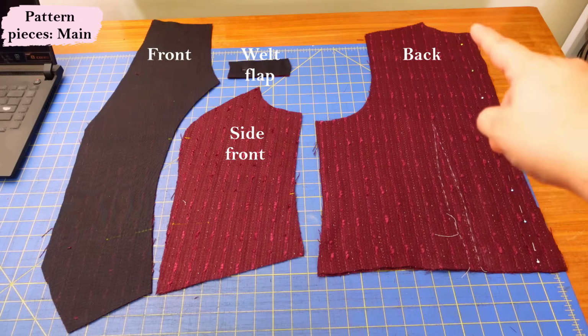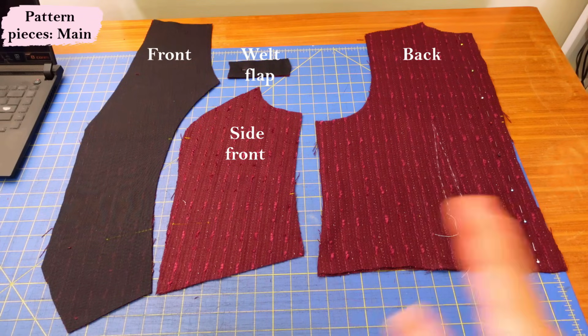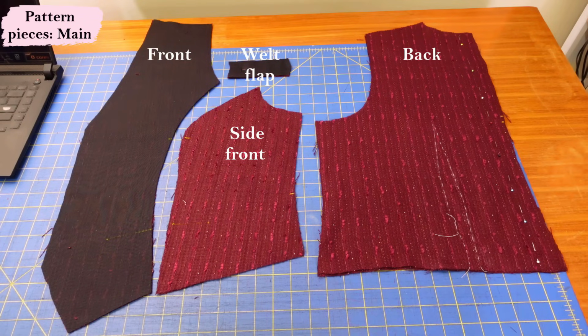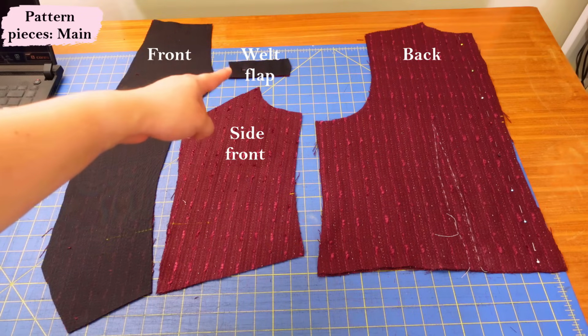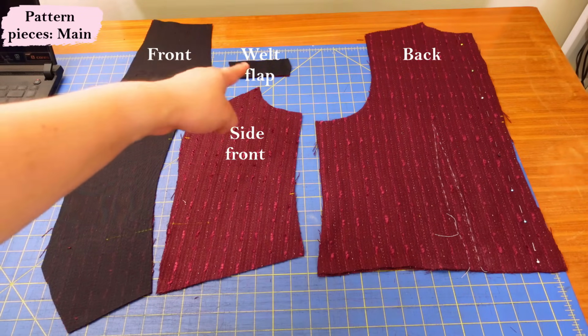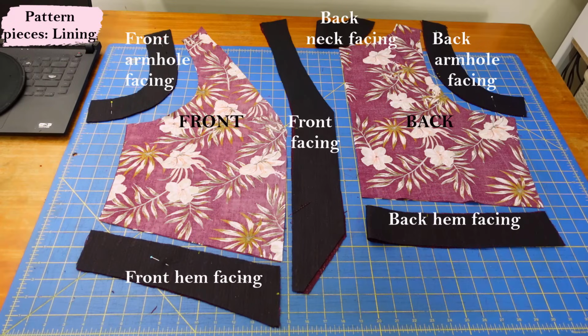I already have pinned the center back seam. And one thing I want to do with this one, just because the fabric frays so much, is get a few of the edges serged beforehand, like the center back seams and the side seams. Those will be done separately because I will be pressing those seams open. The little piece on the top, the little black piece, is interfaced, and that is going to be the fake welt pocket flap.